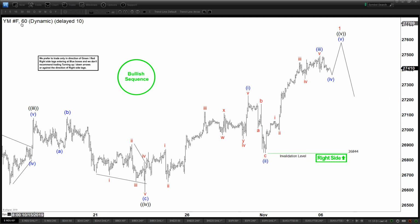This is the YMF Dow Future 60 minutes chart, and we can see right here a bullish sequence stem, right side up. So what that means is that we do like to see further upside in the Dow. But notice here that the position of the right side stem at 26,844 only applies to the last move higher here, right?